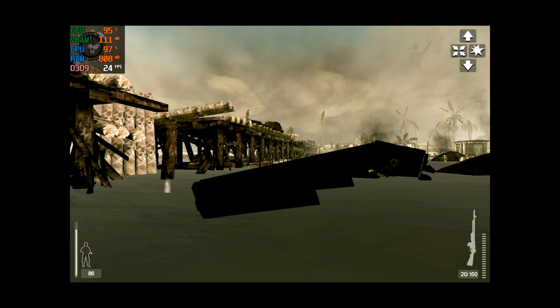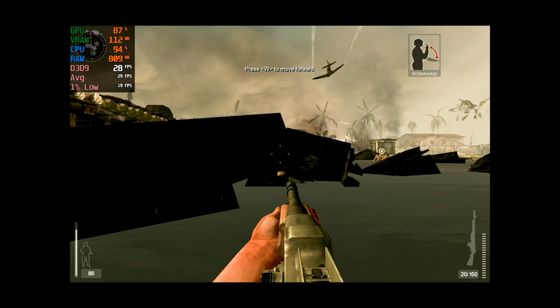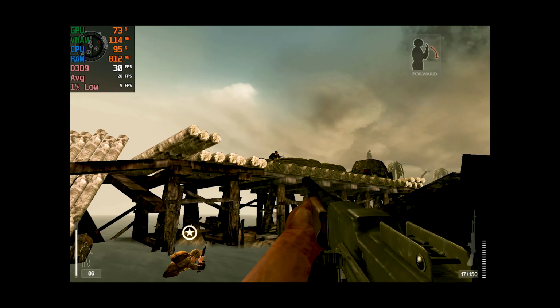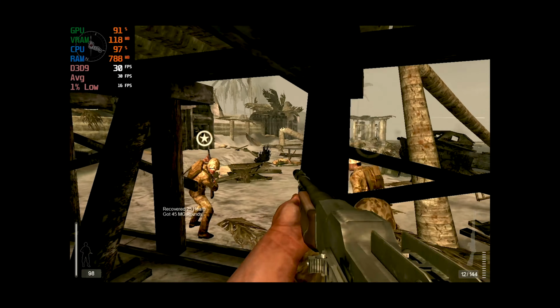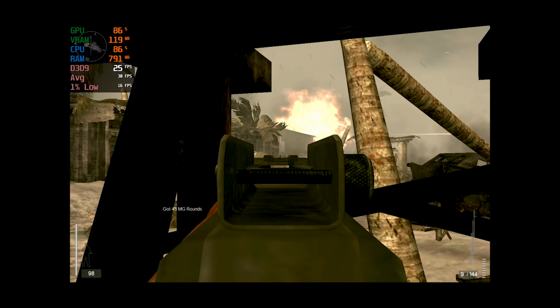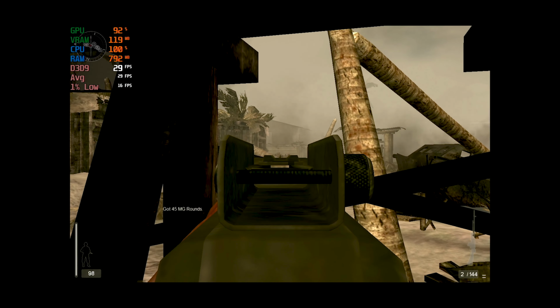Medal of Honor Pacific Assault was developed by EA Los Angeles and it was released in 2004 by EA Games. The game is about campaigns on the Pacific theater of World War II. We are using medium graphical settings and shader model 2.0. We're seeing an FPS average of 30, the CPU here being the major bottleneck on the game. Not the best experience, but for an old game, it's playable.